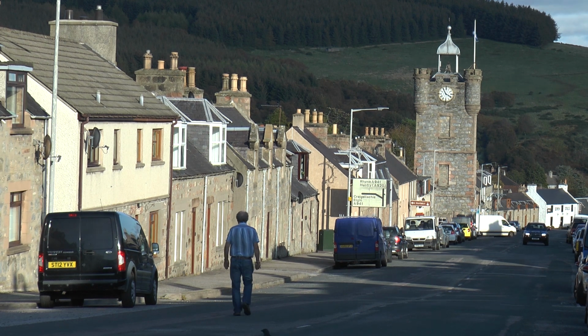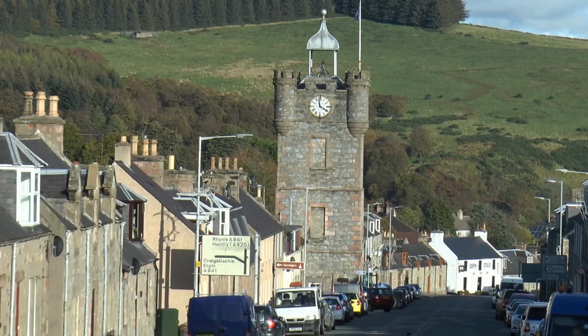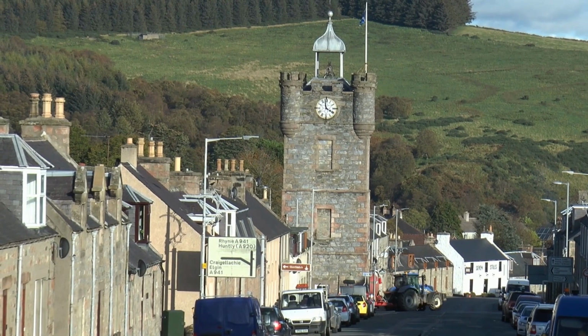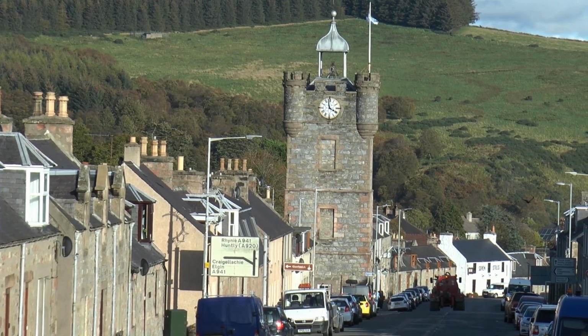It's a planned village with 4 main roads meeting at the main square, dominated by its impressive clock tower, which was built in 1839 as a town jail. It's now the tourist information centre.